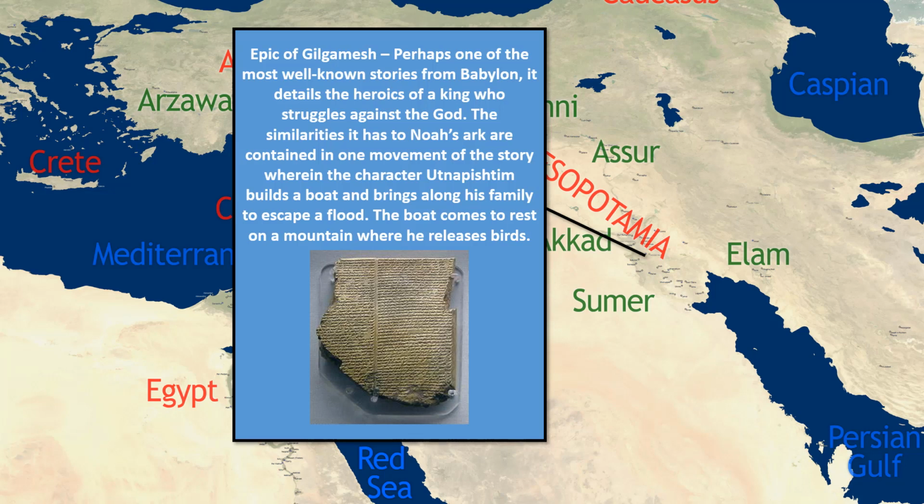The difference, though, is that in this case, the character is trying to escape a god of mischief. The god is using a flood to bring about chaos into the world, whereas with Noah, the flood is a judgment against sin. So there are some differences there. Plus, the Epic of Gilgamesh is more of a local flood, and most would hold that the flood in Noah's context is a global flood. So there are some distinctions that need to be made between the Epic of Gilgamesh flood narrative and the Noah account that's found in the book of Genesis.